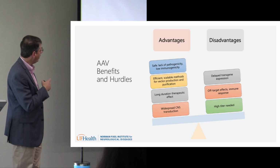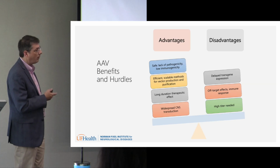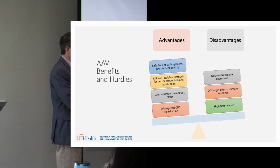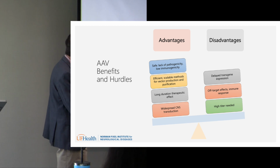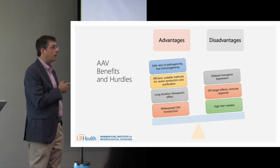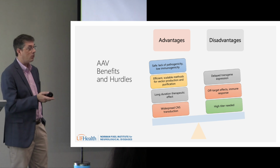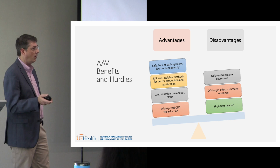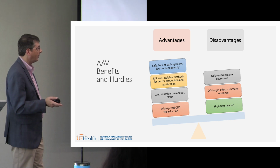There are some advantages. I talked about the advantages. I didn't say anything about the disadvantages, actually. We want to make sure we use a virus to introduce a gene that we don't have. We want good expression. We want to make sure that the effects are targeted. Side effects for any protein are basically what we call off-target effects. So we want to avoid side effects.